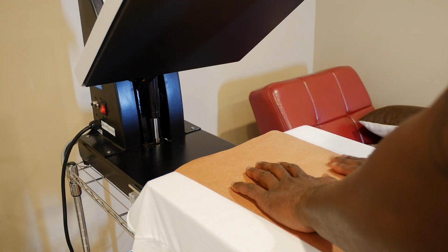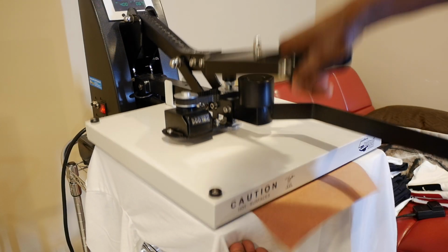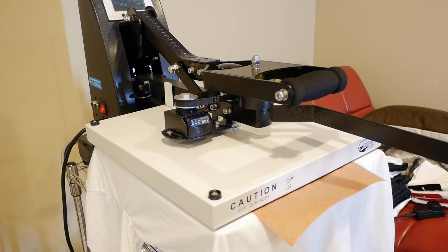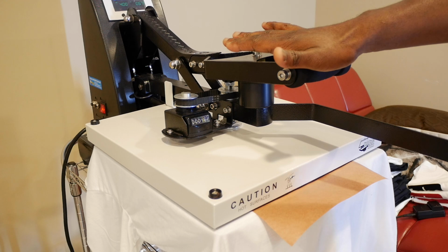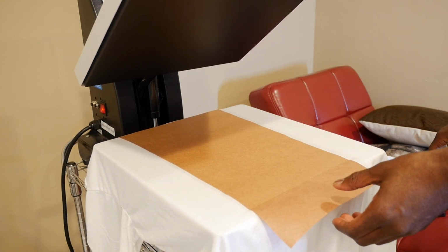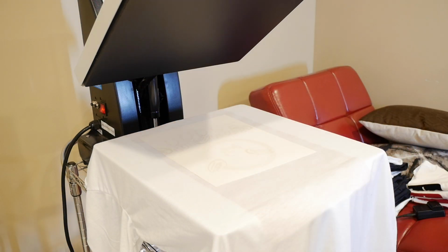All right, and now we can go ahead and press it for the 67 seconds that I have it set for. This press right here, like I said, is going to auto open, so we're just going to fast forward a little bit to the part where it auto opens. 5, 4, I'm just going to place my hand right here because I don't want it to pop open too much, because I don't want the paper to shift. All right. So I'm gonna let it up nice and slow. And then I'm going to go ahead and remove this. Go ahead and press this button over here.